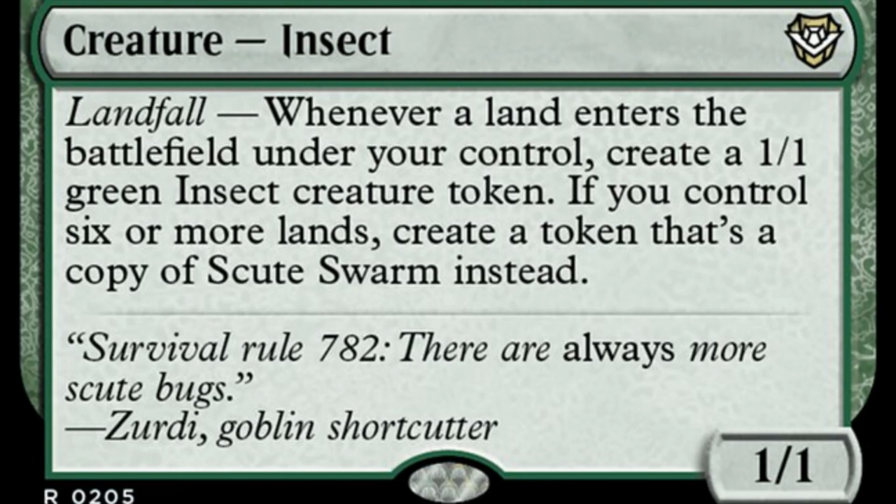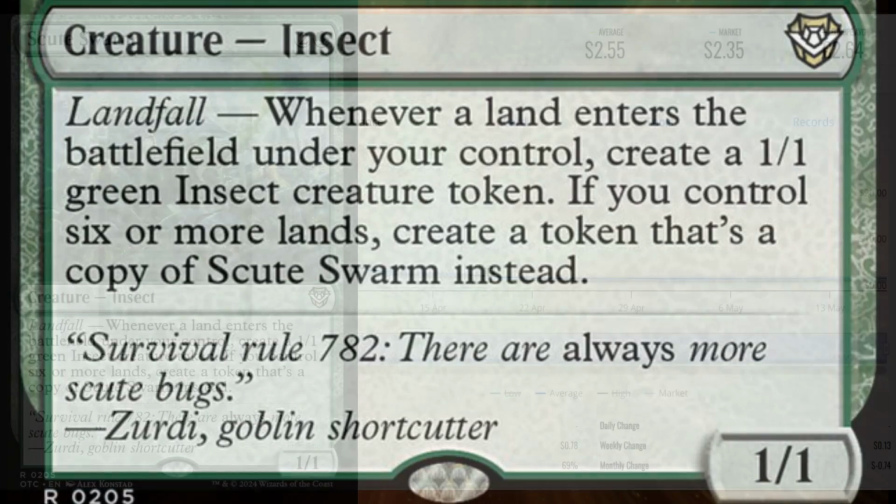It says Landfall. Whenever a land enters the battlefield under your control, create a 1/1 green insect token. Now, if you control 6 or more lands, create a token that's a copy of Scoot Swarm. You see how it gets really disgusting? Because at first, it's just a little 1/1 insect, right? It's a little creature token thing. But then when you create extra Scoots, that's when it gets nutty.